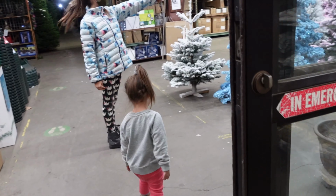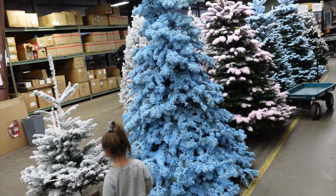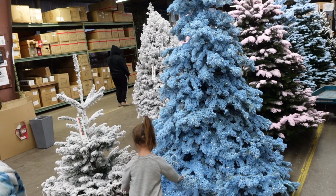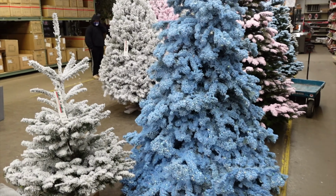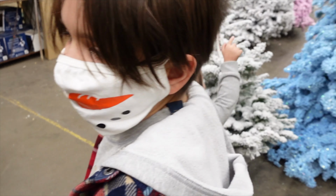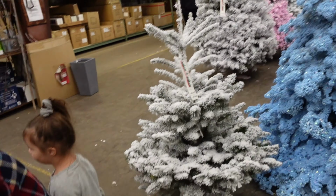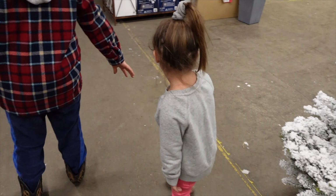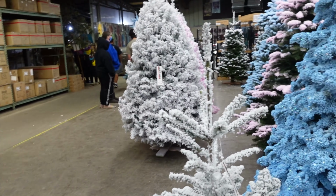Whoa! What the flock? Oh wow, that's colorful. That's as big as our house. Don't touch, baby girl. Don't touch. Is it pretty? Oh, that's neat. Look, they have a funnel for filling your tree up with water. Oh, look, Jill. Look at the mini one.